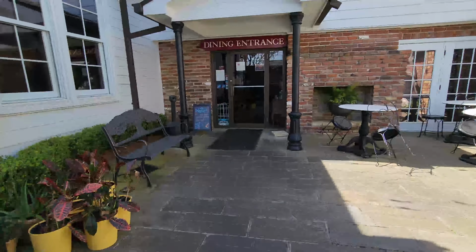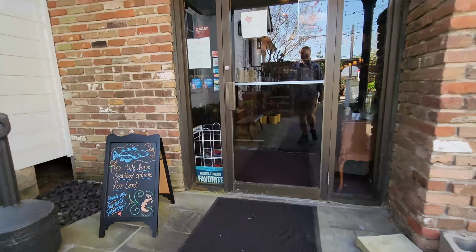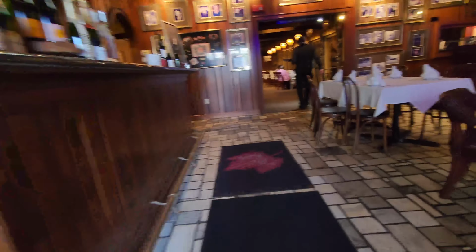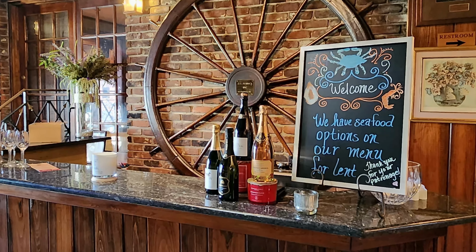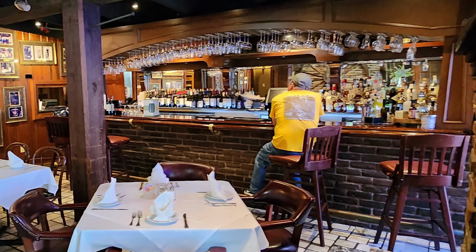Then the entrance to the restaurant is straight ahead right here. So let's go ahead and head on inside and check this place out. This area has bars on two sides. You've got this side with a bar with no seats, and on the other side you've got the bar with the seats, and there's also dining space up here.